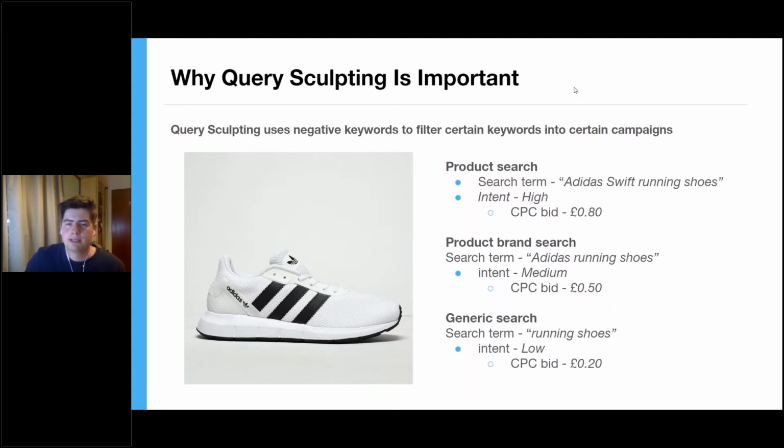Say, for example, you've got a product brand search. So this is Adidas running shoes, obviously Adidas being the brand bit there. There's a reasonable chance someone might buy, but not as high a chance as when they're looking for that individual product. So your conversion rate will be lower, and therefore you want your bid to be lower.